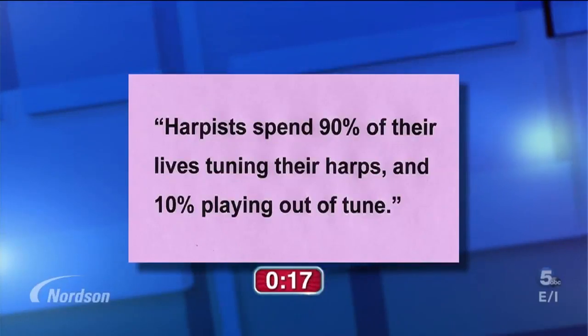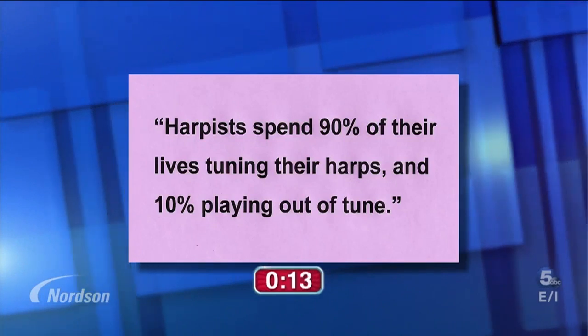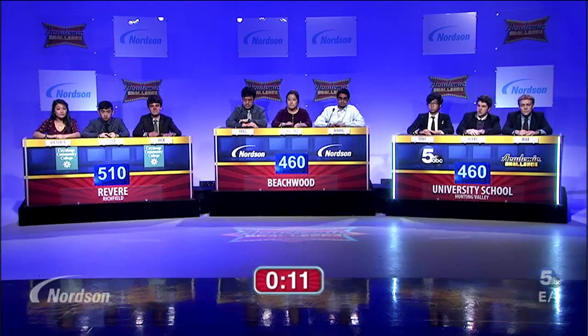In which two quadrants is the cosine positive? University School. 1 and 2. First and fourth. First and fourth. On the monitor now. These were the disgruntled words of what composer, whose works include The Firebird and The Rite of Spring? University School. Stravinsky.